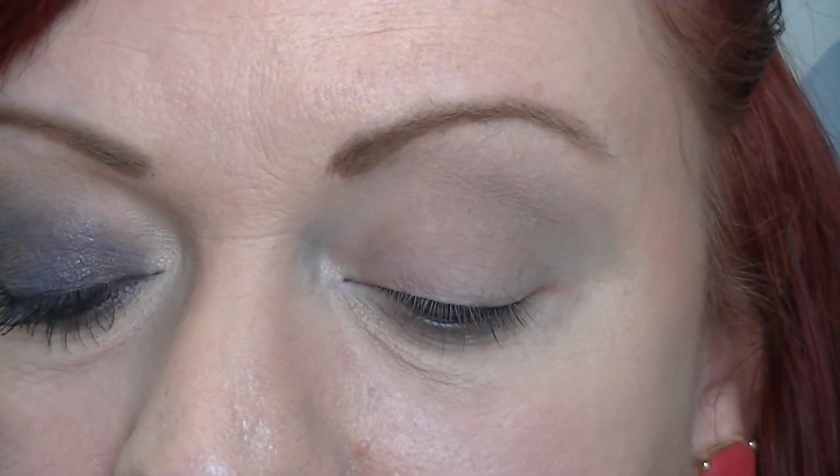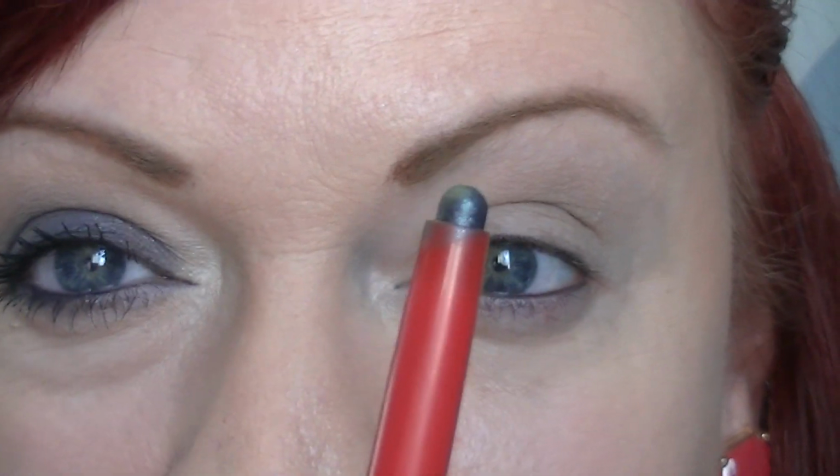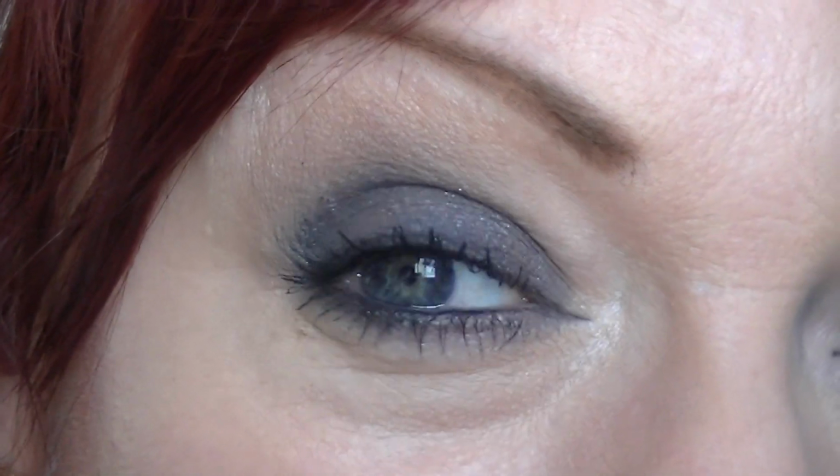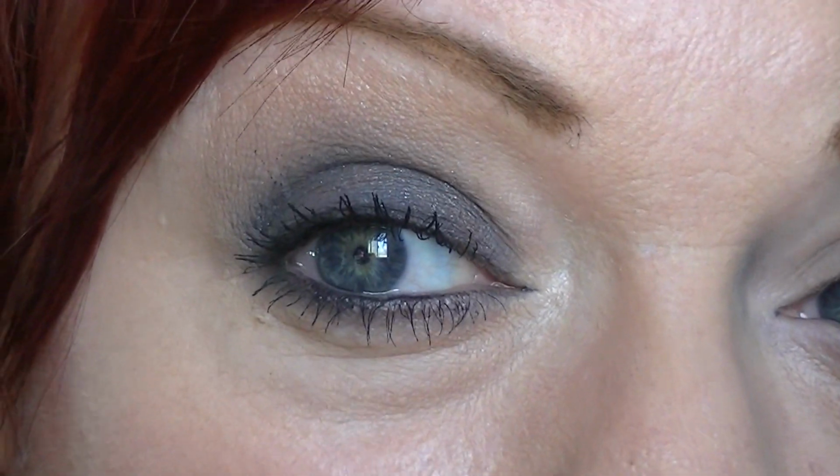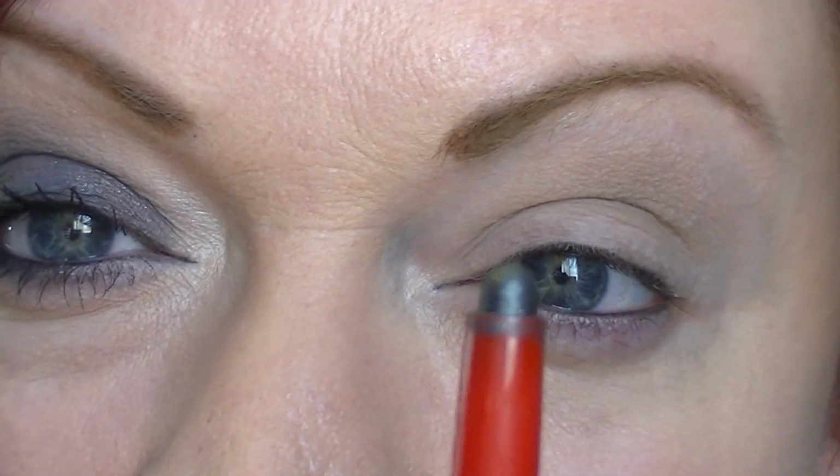So then I'm going to take my Diamond Black Extra Lasting Shadow Pencil, and this does have some shimmer in it. Let's see if it'll focus on there. You can see it's got some glitter, and you can see that from my other eye too, that there is some shimmer. What I like about this pencil is that because the glitter is in the pencil, you don't get a lot of fallout like you would with glitter in a powder shadow.